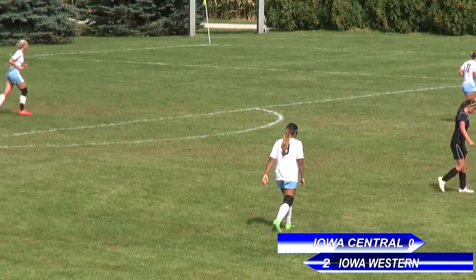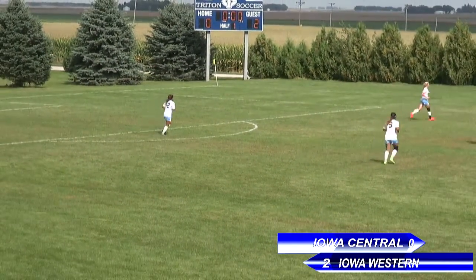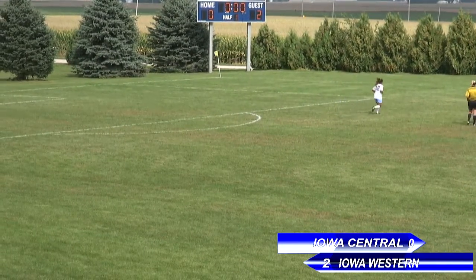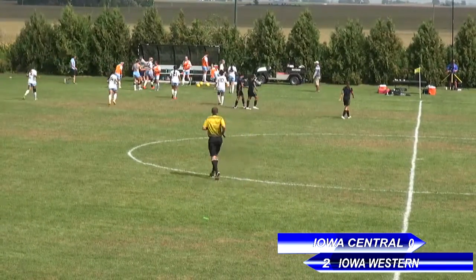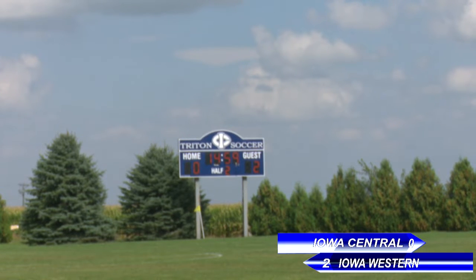now go back, find the half, and really Iowa Western will be happy with the way they've dominated control. Iowa Central, the coaching notes will probably just be midfield because they played well defensively, but they haven't been able to get much going offensively because they haven't had the ball. Yeah, great first half for Iowa Western. Putting all the pressure on Iowa Central. 2 goals for Iowa Western, no goals for Iowa Central.